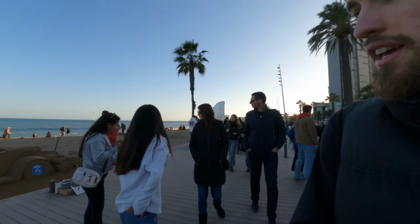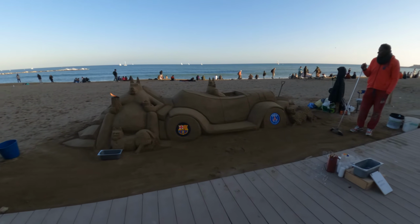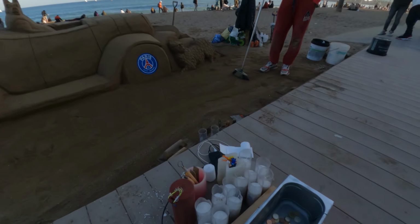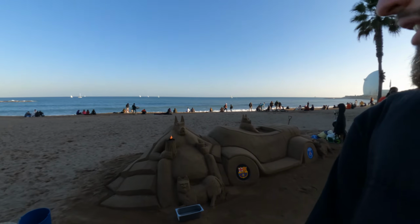Actually, there's a third thing that I remember, and I've only remembered it because I've just seen it again. They always used to have these amazing sand sculptures, right? And look at this. Oh, incredible. Look at that. Muy bien, señor. Look at that. How long must it have taken him to do that?